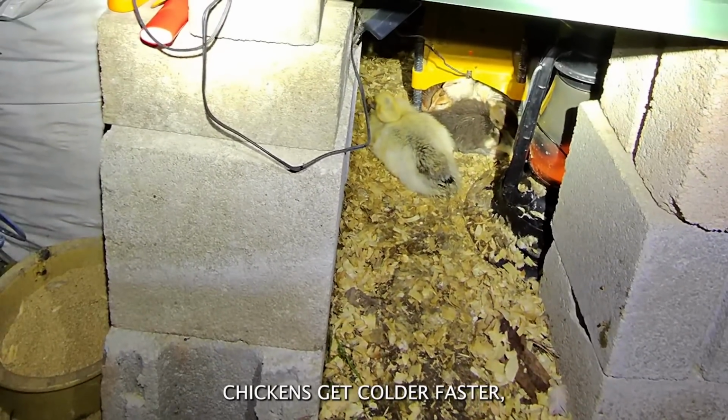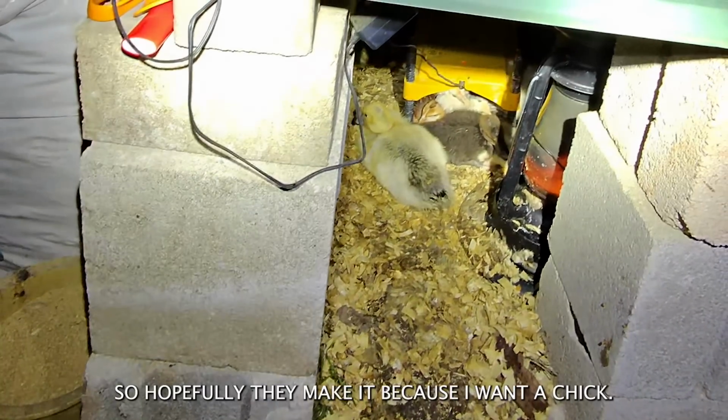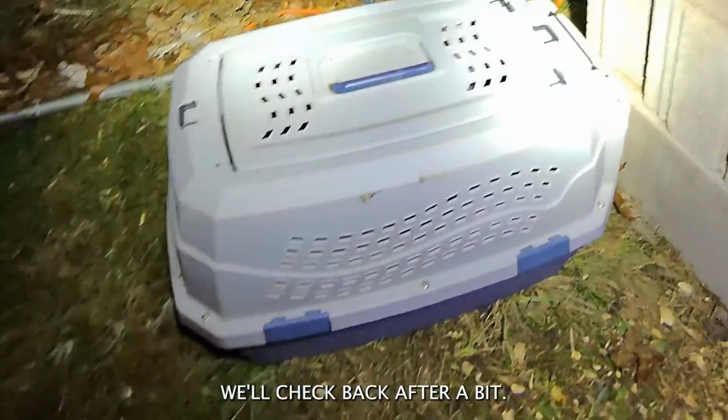Chickens get colder faster, and they kind of need the ducklings to cuddle with. This is just the situation we're dealing with, so hopefully they make it, because I want chickens and ducks. We'll check back after a bit.